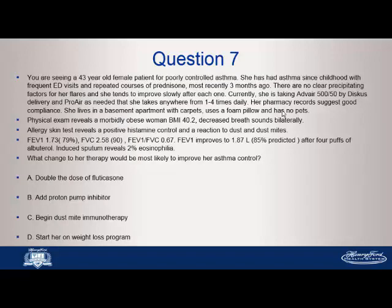You are seeing a 43-year-old female patient for poorly controlled asthma. She has had asthma since childhood with frequent ED visits and repeated courses of prednisone, most recently 3 months ago. There are no clear precipitating factors for her flares of asthma, and she tends to improve slowly after each exacerbation. Currently, she's taking Advair 550 by Diskus delivery and ProAir as needed, which she takes anywhere from 1 to 4 times a day. Her pharmacy records indicate that she has good compliance. She takes her medication, she fills them in.